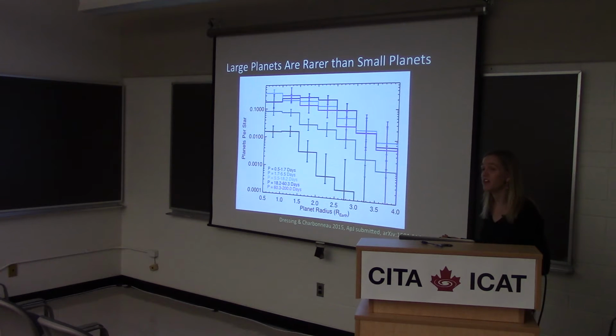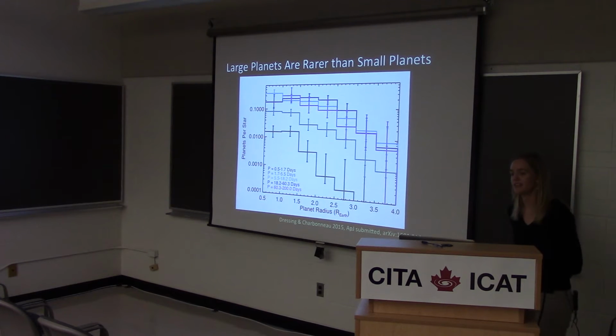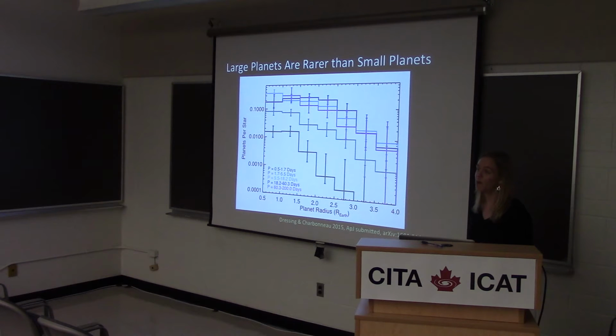And then this is just another representation of the size of the planet on the bottom versus the number of planets per star on the left. And each of the colored lines is a different orbital period range. And as you've probably heard from many people before, we now see that small planets are much more common than large planets. And then as you go to longer periods, you actually see more planets. So things that are really close in and big are rare, which might be a sign that those close in big planets are getting photoevaporated and ending up as small planets.